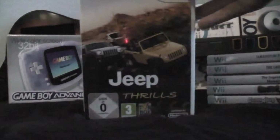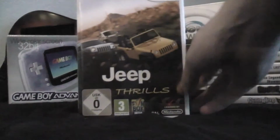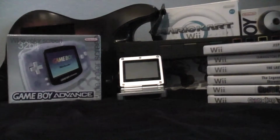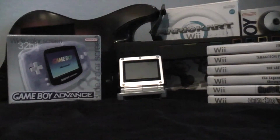And I picked up Jeep Trails. This came in a big box with a third party steering wheel, and I bought this one before I picked up the Mario Kart one. So now I have two wheels, a genuine Nintendo one and a cheap one. Doesn't really matter, I have two wheels, it's good for multiplayer, so no harm there.